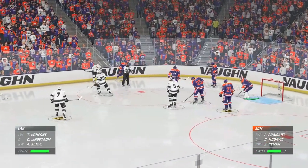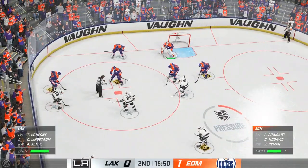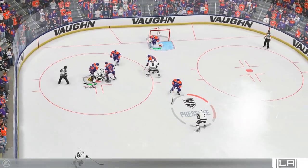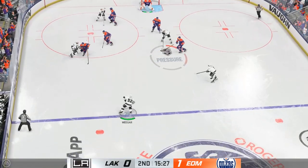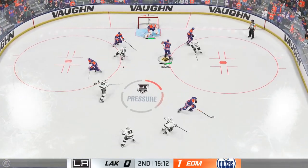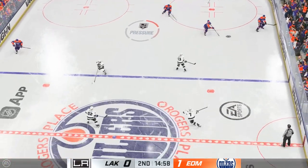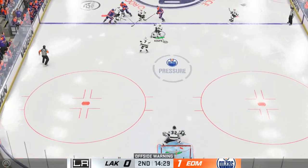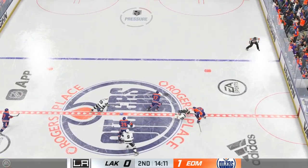Lots of time left in this period. One at this point. And with the two centers tangled up, the wingers skate away with it. And that caroms off a body in traffic. Here's a short pass to Bouchard. Dishes it to Nurse, looking to start the transition game.